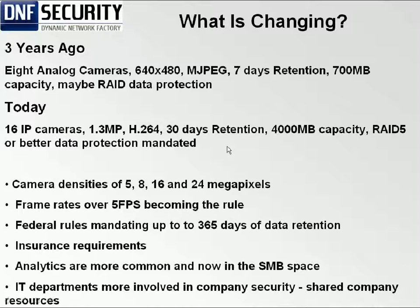One of the questions that we get a lot of times is, can I also use this storage for my business? And the question is answered yes. Of course, there's always caveats and questions that follow.